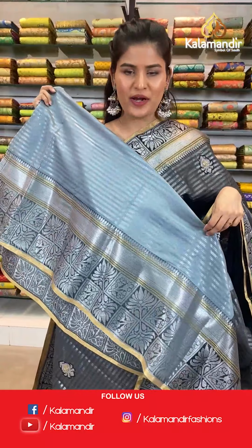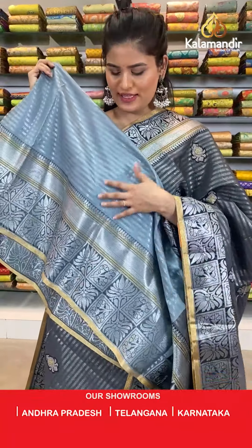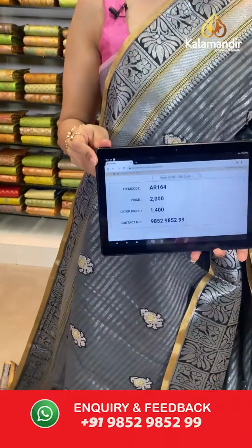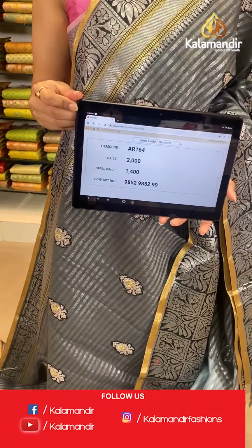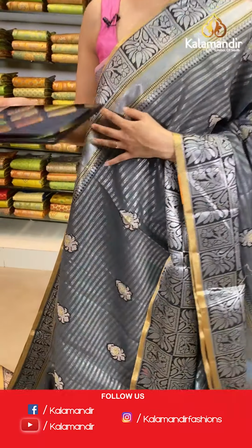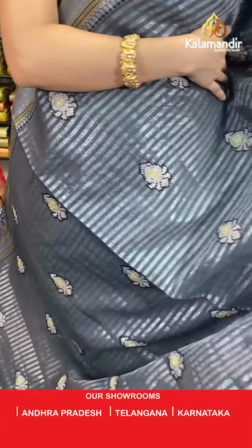And this saree is paired up with a beautiful blouse where you will see a border and some beautiful silver lines. Here is the pricing details. The saree code is AR164, original price is 2000 rupees. Offer price only for today is 1400 rupees. To place an order, take a screenshot along with the saree code and send it to our WhatsApp number, which is 9852985299. Here is another color combination from the same pattern.